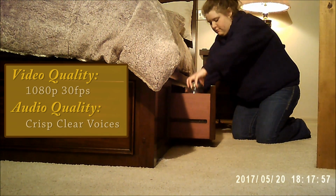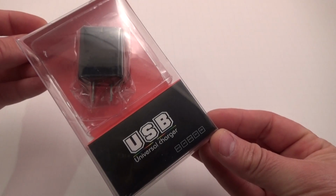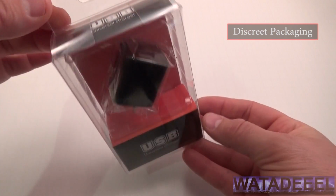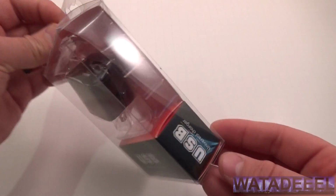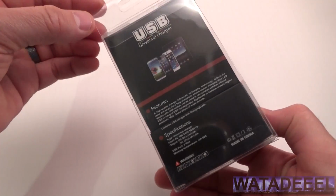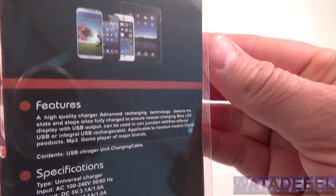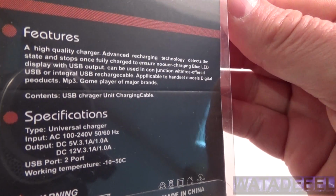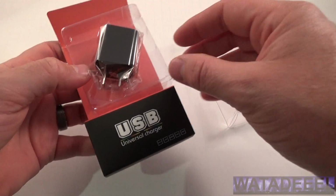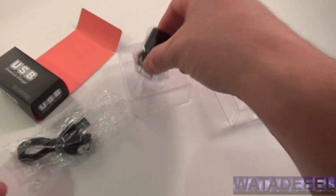When I first got my hands on this brand new model, the first thing I noticed is how it arrives. The packaging is 100% completely discreet. There are no markings, words, or images which could give away the fact that it is actually a camera. It ships in a plain looking retail container. In fact, the specifications on the back don't give away anything about this item being a covert camera at all. There is absolutely nothing to give away its hidden powerful spy capabilities. To anyone examining this item, it's just a plain old wall charger.